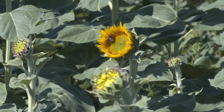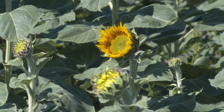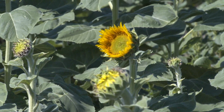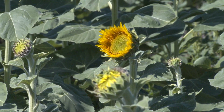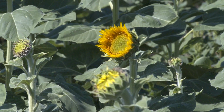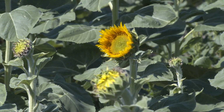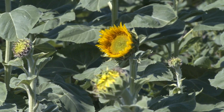So when we fertilize our corn and wheat and sorghum, those are more shallow fibrous roots, and it is possible that the fertility that we apply might not always be available because it is too deep, and then the sunflower can come along and take advantage, with that deep taproot, of pulling up those nutrients.